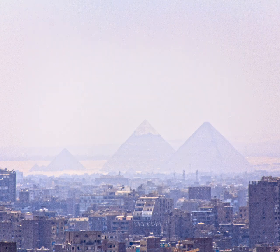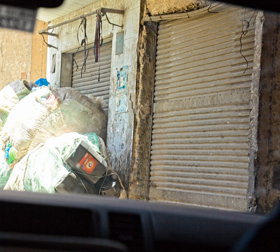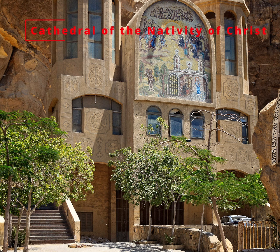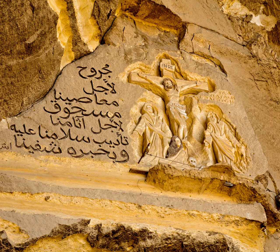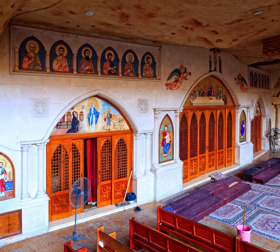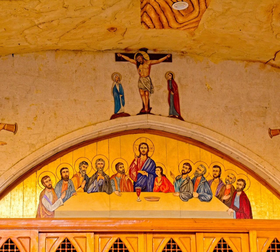The pyramids are remarkably close to the city of Cairo. This road leads to the Christian cathedral, and there were piles of garbage. In January 2017, following twin terrorist attacks that killed at least 27 Coptic Egyptians at St. Peter and St. Paul's Church in Cairo in December 2016, the President commissioned the construction of the country's largest mosque and church in the new administrative capital to become symbols of coexistence and national unity.